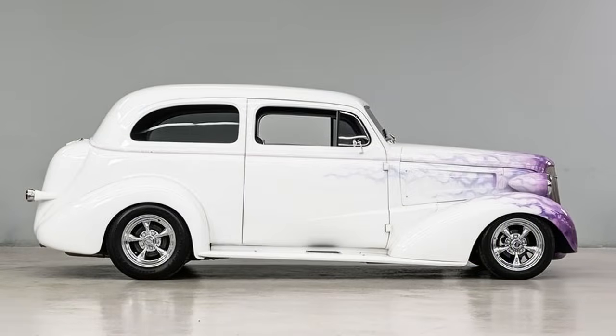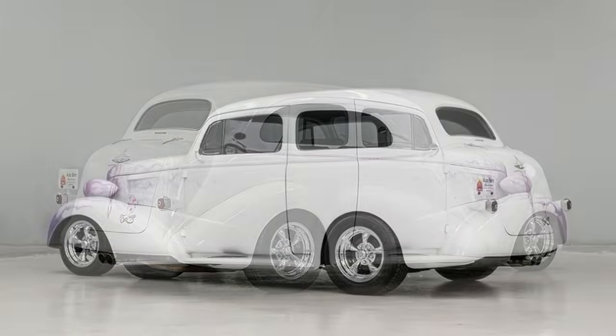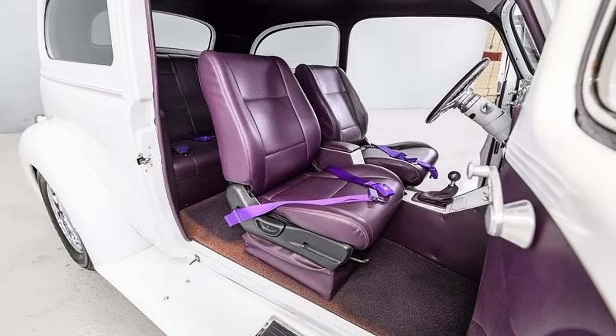build on an all-steel body. Restored and modified in 2011, this coupe retains its original sheet metal, with fiberglass fenders, hood, and running boards contributing to a smooth and streamlined profile. Finished in crisp white with subtle purple ghost flames, it's a sharp, attention-grabbing build that's both show-ready and roadworthy.